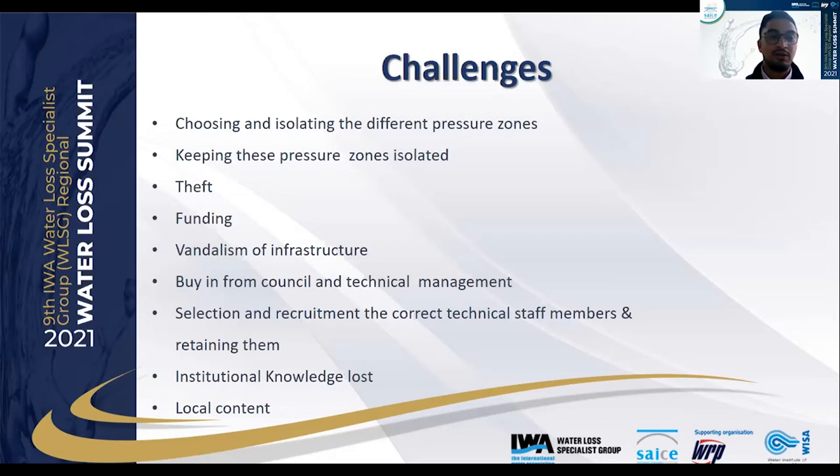Local content, this has been a challenge for us in the sense that contractors generally struggle with pricing these things, and it makes it difficult for us to maintain and get our quality fittings and products, as we mentioned earlier.